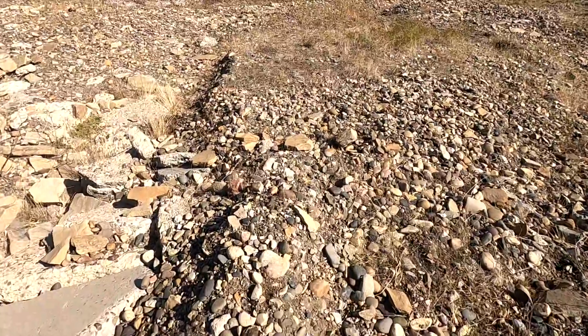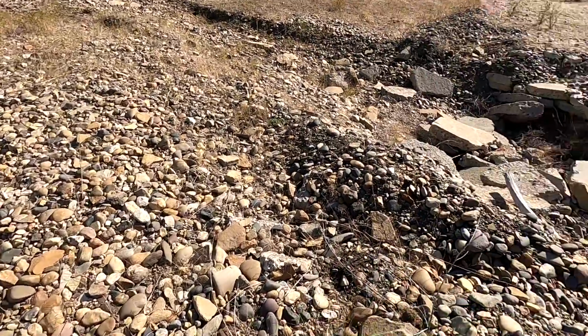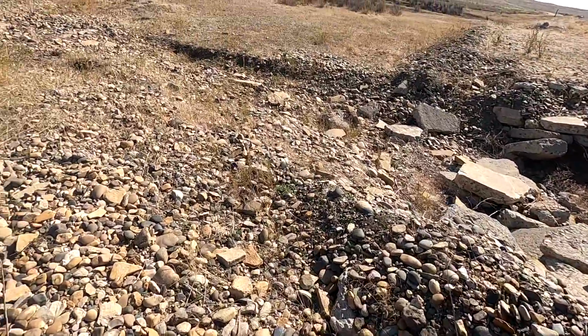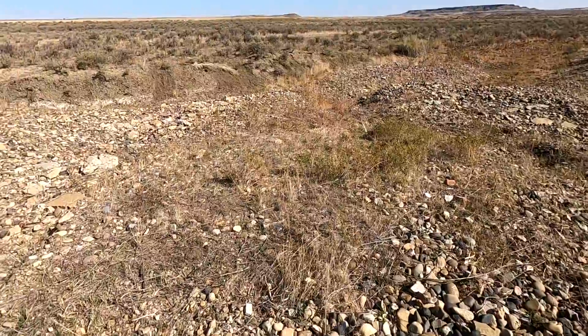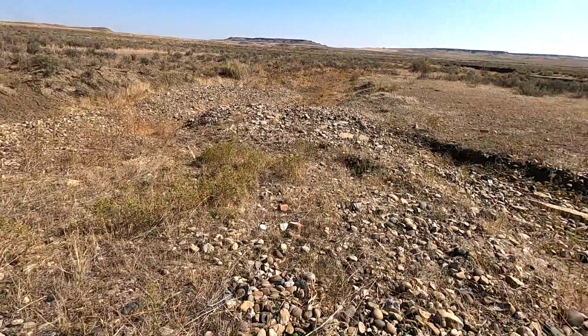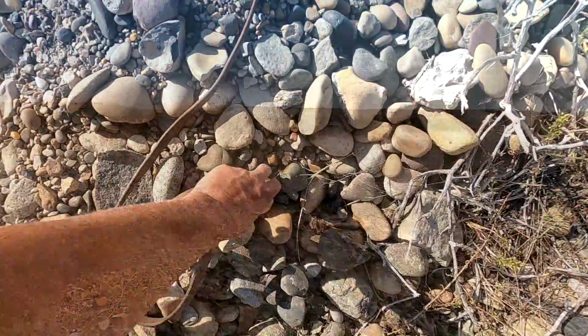Well, no road cut so far, but on the way out I spotted a bank of gravel that of course I've got to come check out. So let's see what we can find. This is quite interesting. There must have been a building here at one point because there's concrete all over the place, and now there's just gravel everywhere. So who knows, maybe we'll find something cool.